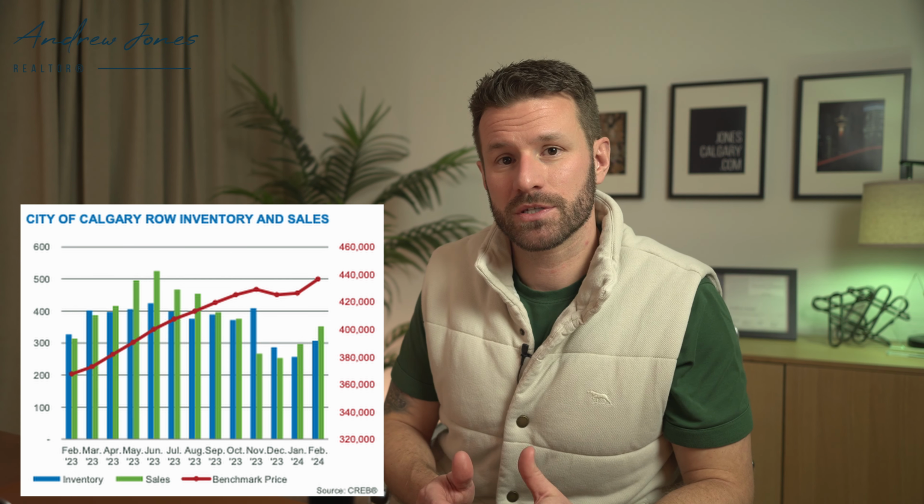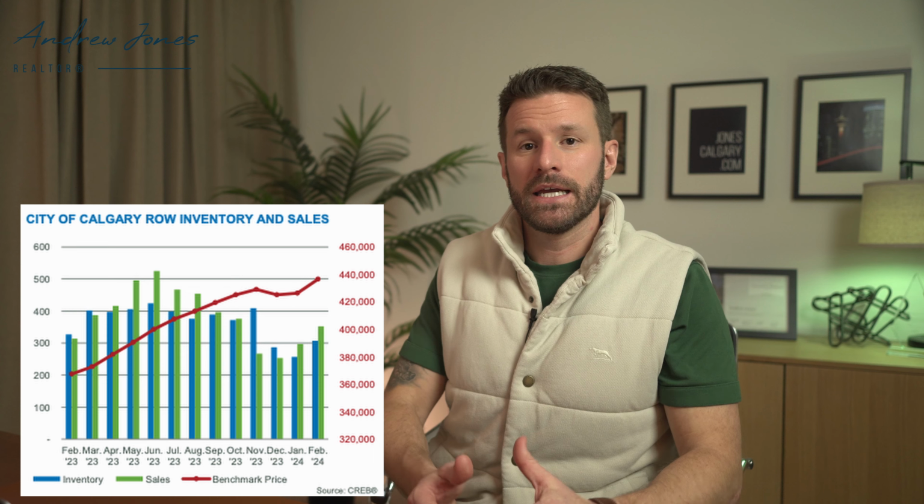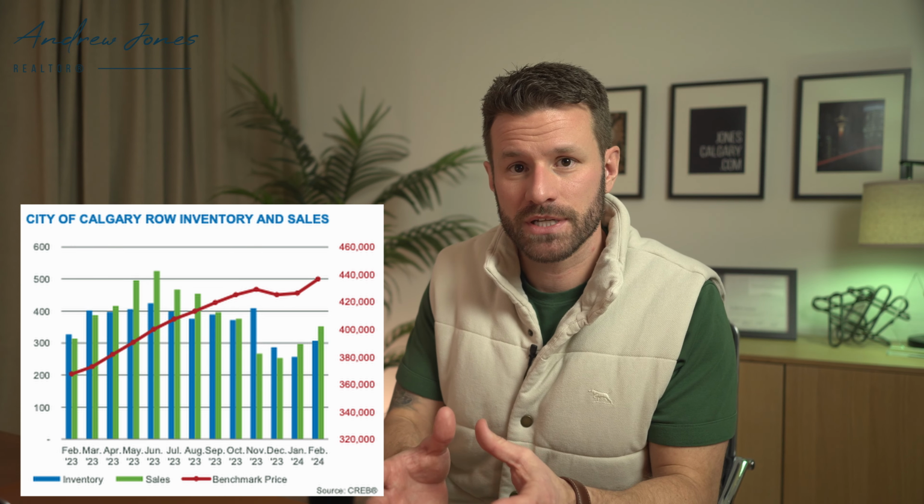The townhouses are a really good option for first-time home buyers, people that are maybe selling a condo, looking to move to a detached property, but that benchmark detached price is just a little bit too high. It's a little bit too unattainable. And so the townhouses become the more affordable option. And we're seeing a lot of people rush to those townhouses.